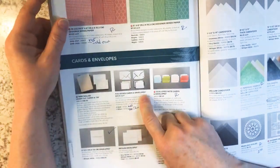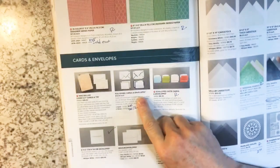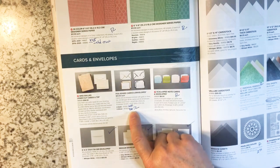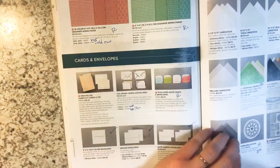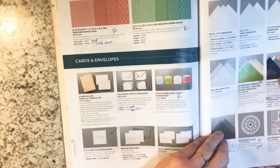The Full Edge cards are retiring, and it's a good deal if they're still on sale. Like I said, I haven't checked this morning whether or not they're still on sale, but they are $6 and $4, and they were $10 each. So let's see, the rest of these are staying. The Perennial Essence Vellum cardstock is retiring. The Full Sheets in the Black is retiring, and then the Glimmer paper.